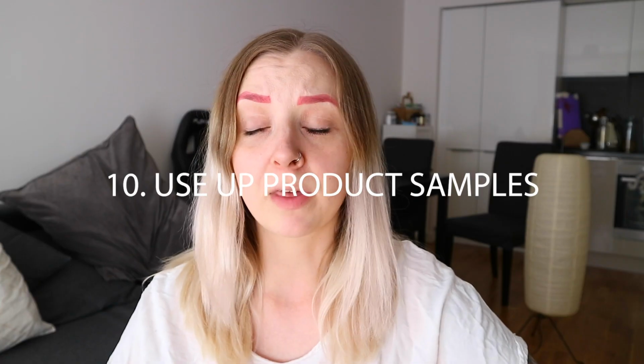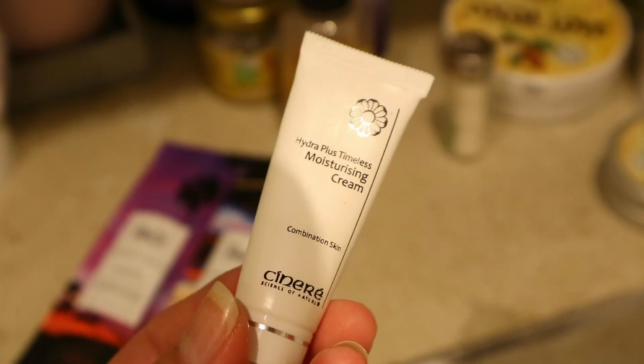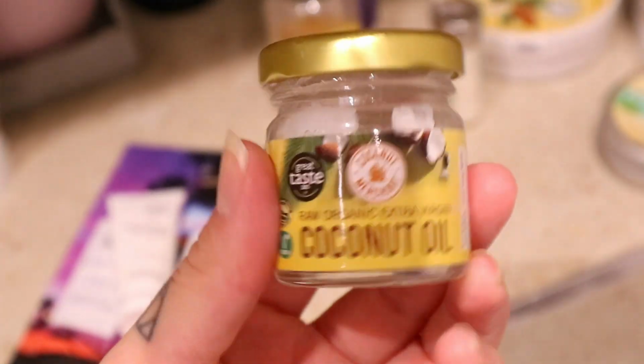If you're just traveling with a carry-on, one of the helpful things as well is product samples. They're usually a really good small size, and if you're just going away for a couple of days, which I guess you are if you're just traveling by carry-on, then you don't really need that much shampoo or an entire bottle of conditioner. So these little tiny packets are just super helpful.